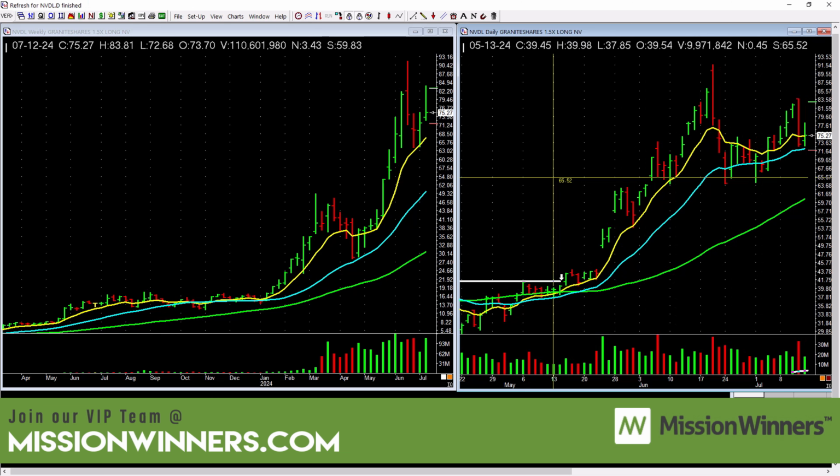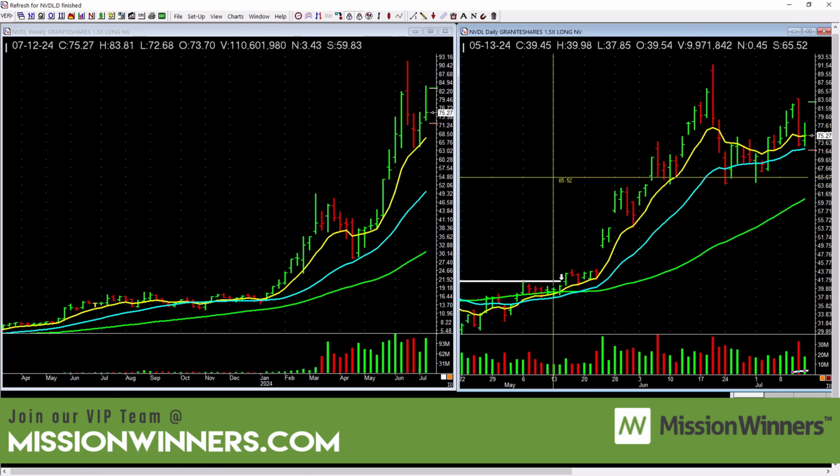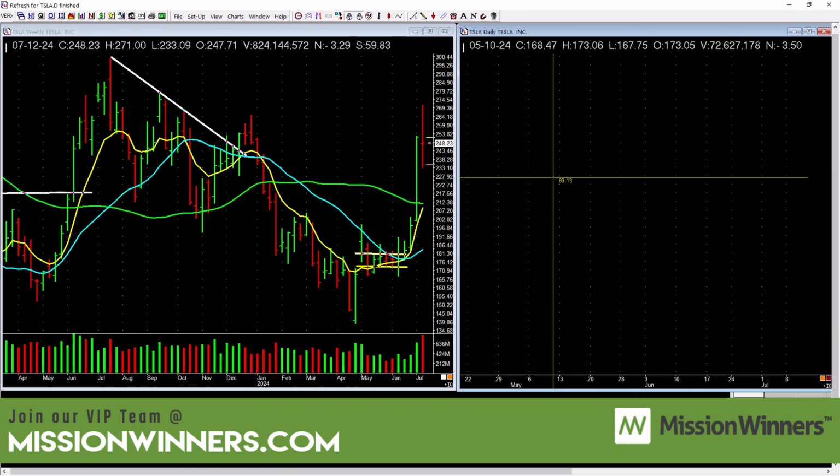NVDL, leveraged from NVDA, NVIDIA, and same thing. Look at the chart here. Pretty much the same chart, right? Nothing really to do with it, so just leave it alone.